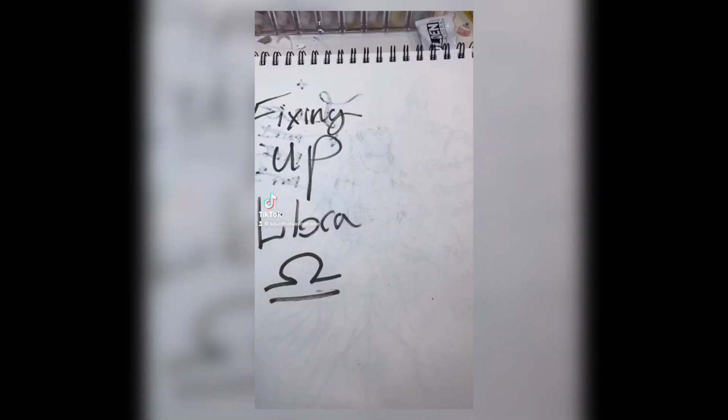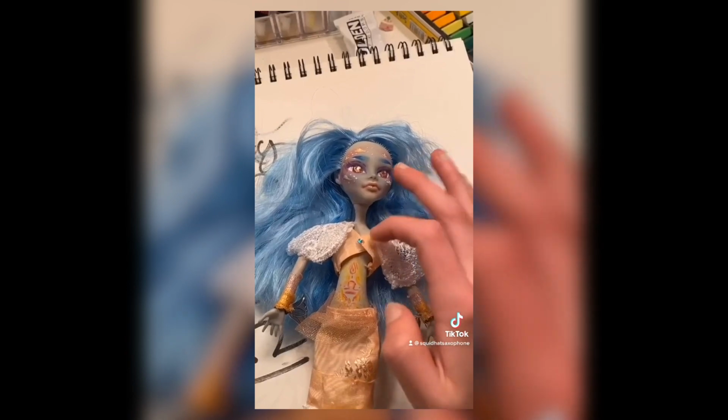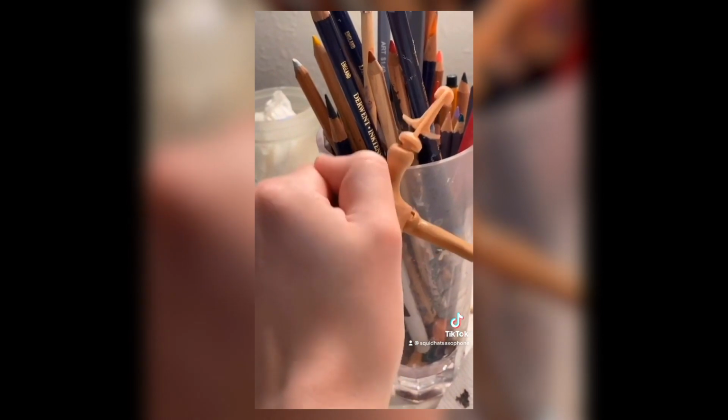Hi everyone! This is Fixing Up Libra. Most people have been wondering where Libra is, but I've already done her, so I've decided to change her shirt and her armbands. And I could make a JoJo reference right now. Anyways, I'll be showing you how to make a bra using my mannequin doll, as well as a rough pattern that I cut out of paper.